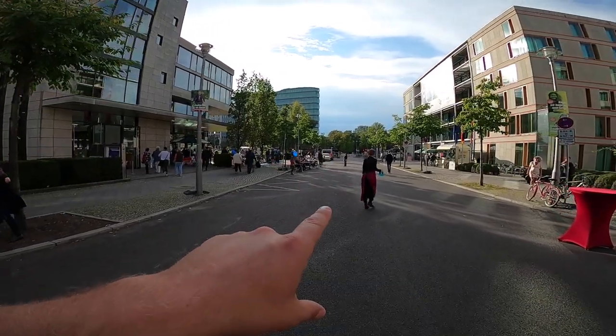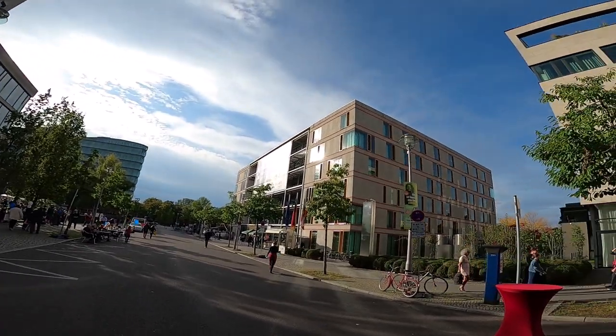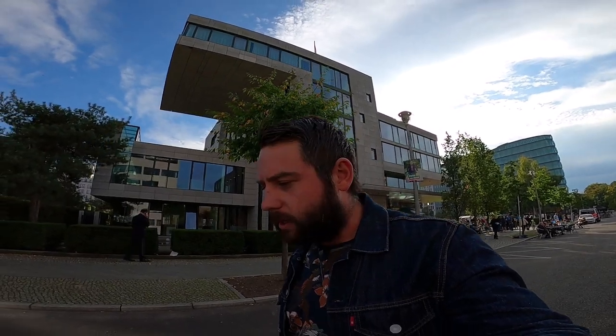But yeah, it's a nice day here in Berlin, and everyone's celebrating this day, the fall of the Berlin Wall, which happened in 1989. So that's a little bit of a history lesson here, and I've had a couple of drinks and I'm enjoying the festivities. Everyone's friendly, everyone's happy, and I hope you're enjoying this travel vlog.